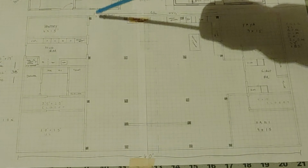And then this is also considered a, what's it called? So the entire house is not a timber frame, but I don't know, I'll put it down here at the bottom of the screen.